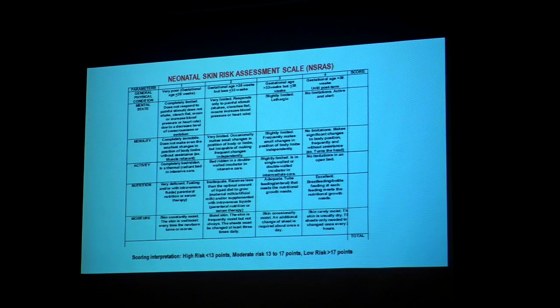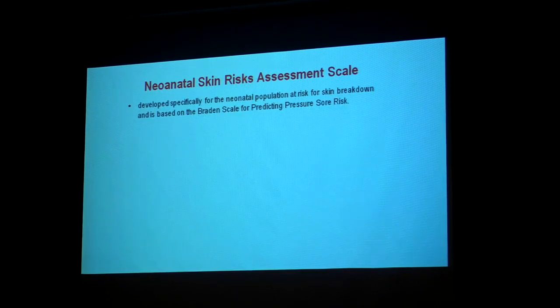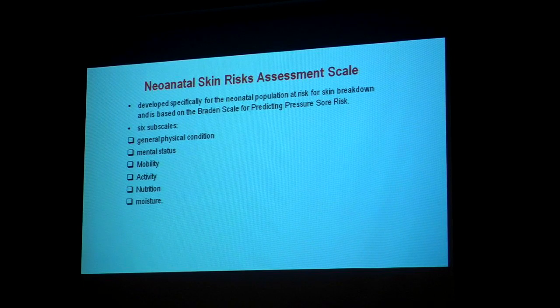So here you can see there are six parameters. First one, general physical condition, that is based on gestational age, mental state, mobility, activity, nutrition, and you can see the moisture. So here you can see it was developed especially for the newborn population. The NSRA, neonatal skin risk assessment, is used only in the neonatal population, whereas Braden Q, Braden, and Glamorgan, as you can see, are used in the pediatric plus adult population. So, as already mentioned, there are six parameters to assess specifically for neonates, including preterm and extremely low birth weight.